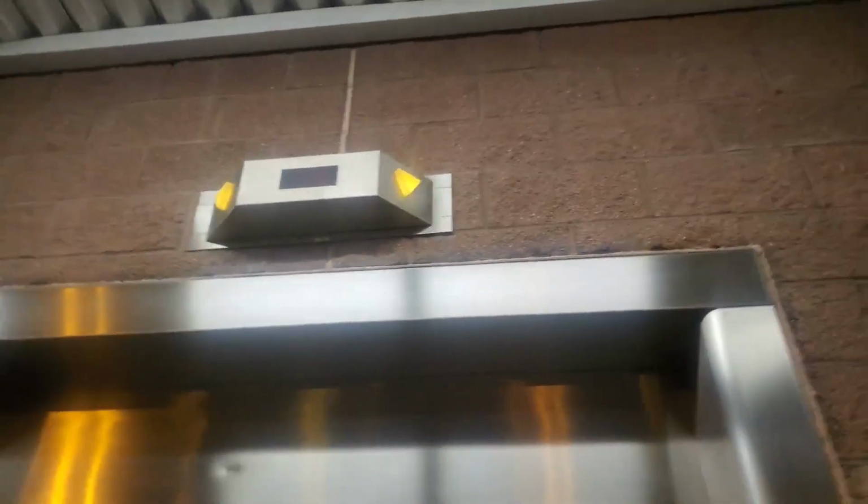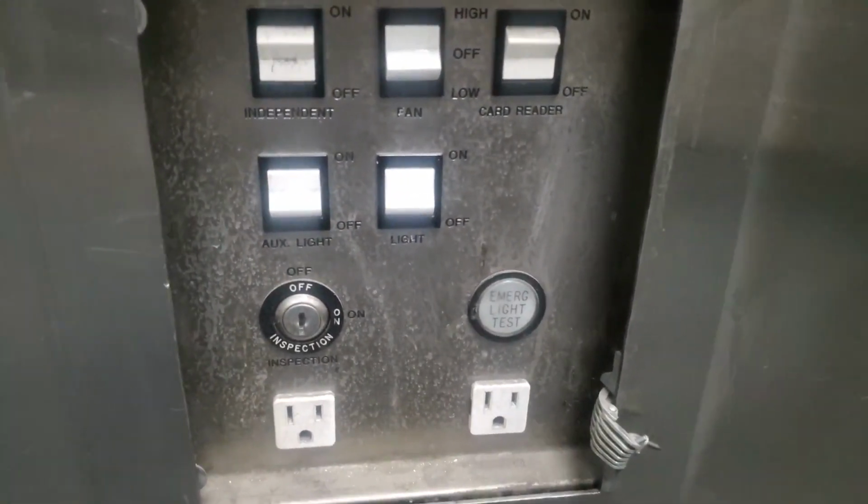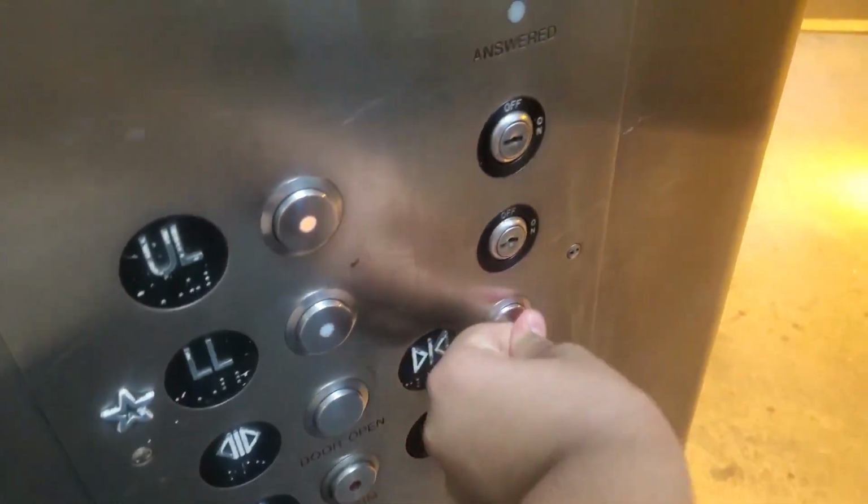I mean that one or something, because it's just upper level. Oh, it's this one. Oh, well. Okay, we'll go to floor level. I don't know what elevators these are. These might be traction. Oh, we got switches here. The door close button does not work.